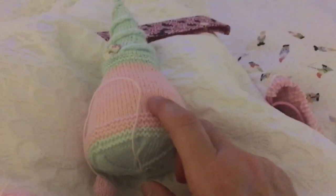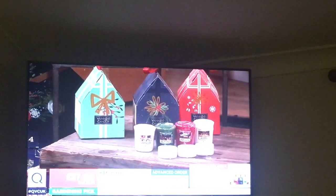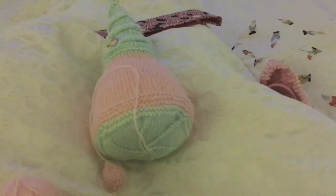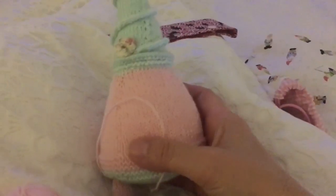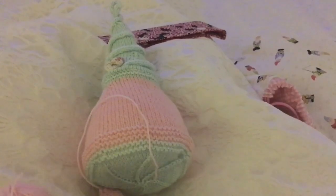And the other reason is because, I don't know if you can see on TV, let me show you. Yankee Candles are on, and it's on QVC, and Tim really despises watching QVC. So I've come to bed to have a look at the Yankee Candles to see if there's any nice ones, because some of them are Christmas.